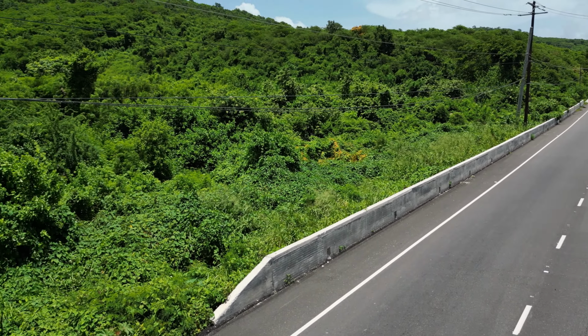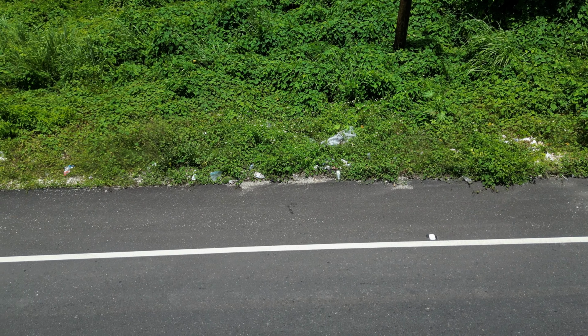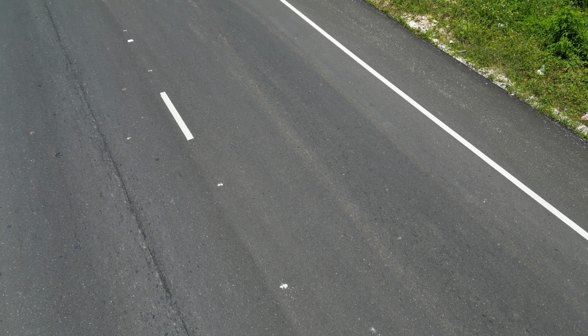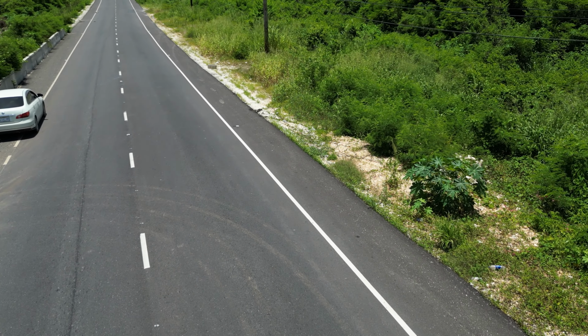And to make note, taxpayers' dollars won't be used to repair any section of this highway or road improvement project. And also the Jamaican government will not be responsible for anything to do with this road until 2 years after the project is handed over to them.